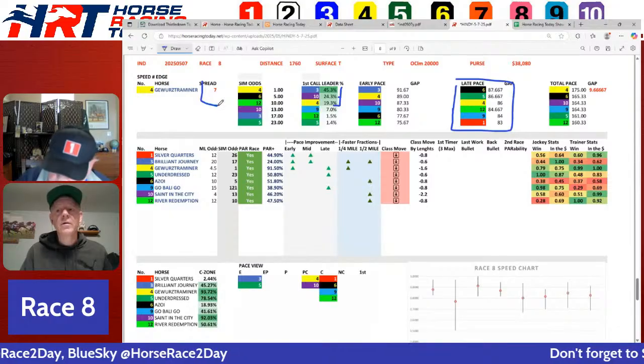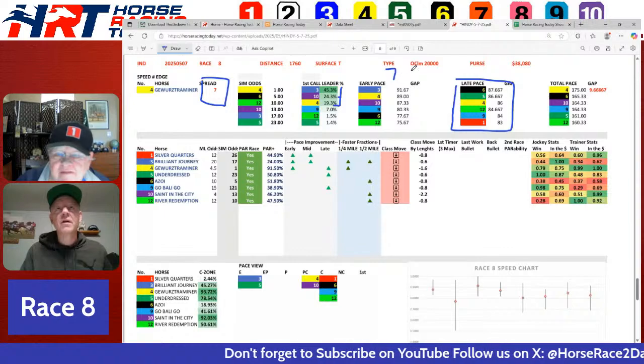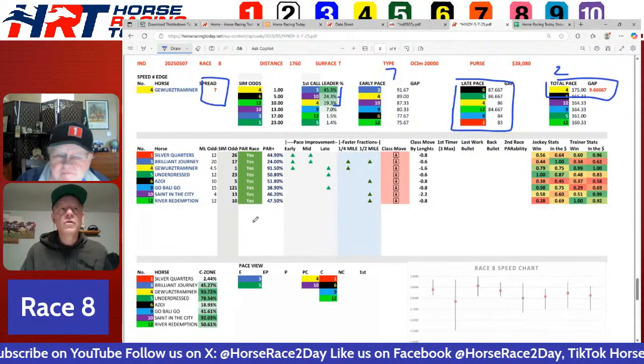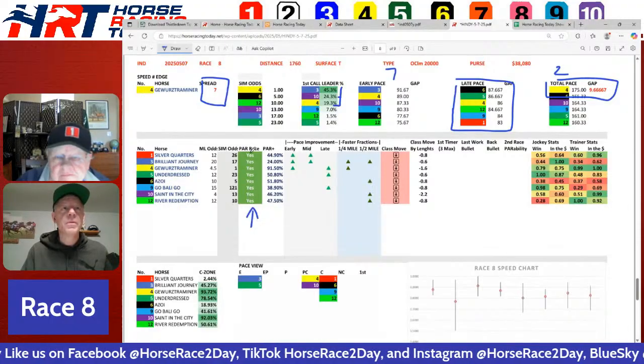We got a couple of in-race advantages. The 4 horse, I don't even want to pronounce that name, has a 7-point last race speed figure advantage. That's usually enough to get the job done. Also has a 2-length total pace advantage. 4 horse looking good there. All of them, Terry, hitting par, which is right now 0. So, of course, they've all hit par. All of them should be able to go over that.